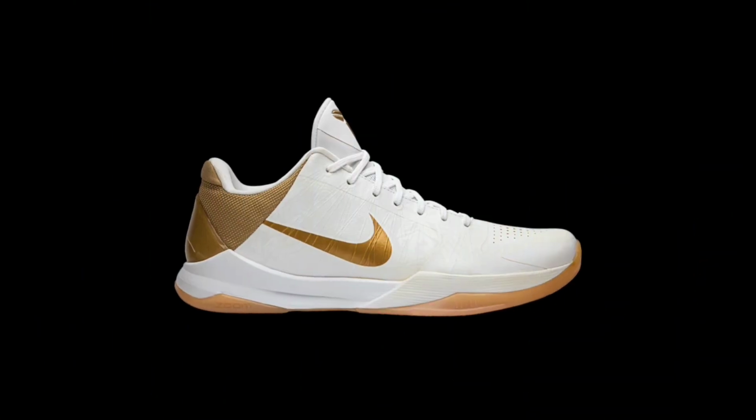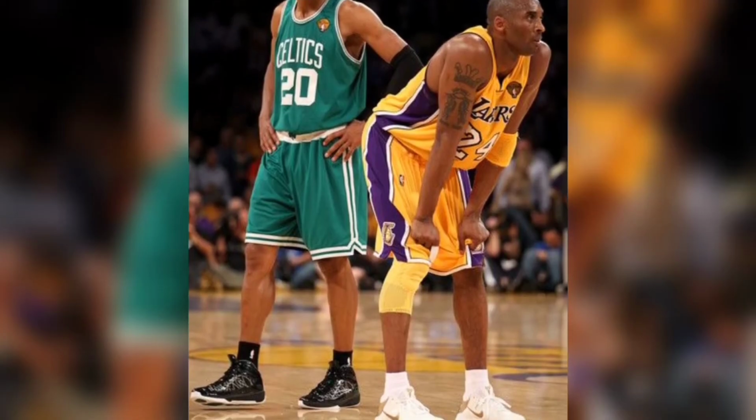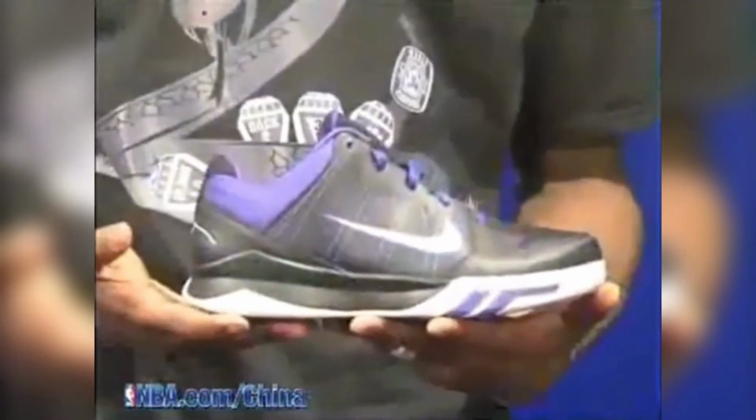This isn't meant as a bias toward Nike, but the Kobe 5s seems to better fit Bryant's persona than the Crazy 8 did back in '97. This shoe was crazy light when it dropped, draped in Lakers colors with a black background. It was a supremely elegant look too.